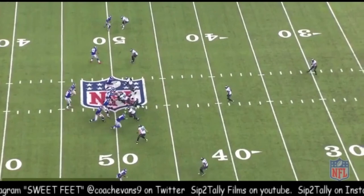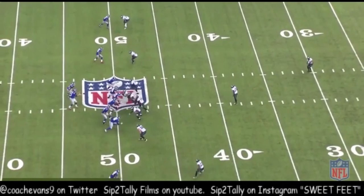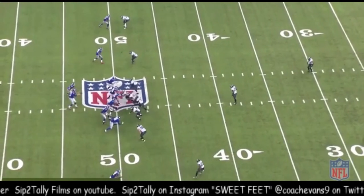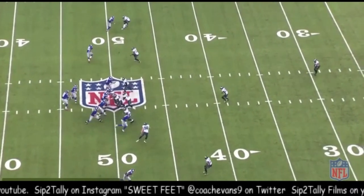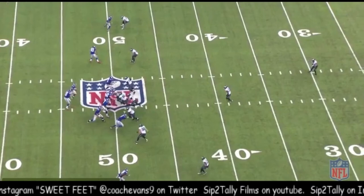I got a little foot fire. Let's skip. I'm trying to get him outside. So all this that he's doing right here is for one goal only: to get that DB to open his hips so he can cross his face. That's what this is for. To make him think he's going outside so he can open that hip and give me a doorway to the inside.